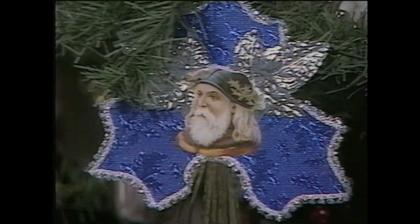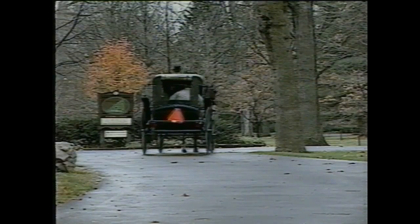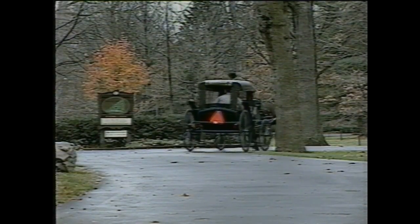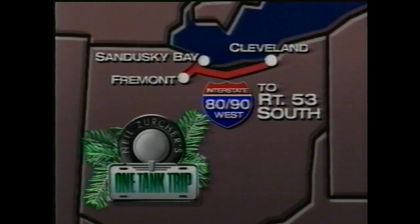Yet there is much to see and do here. An antique ornament display all month in the Presidential Museum, and on December 29th, a candlelight tour of the mansion, and all this week, the carriage and sleigh rides around the mansion grounds. A classic way to celebrate the holidays at one of Ohio's most treasured possessions, and best of all, it's just a holiday one-tank trip. I'm Neil Zurcher, News Center 8.